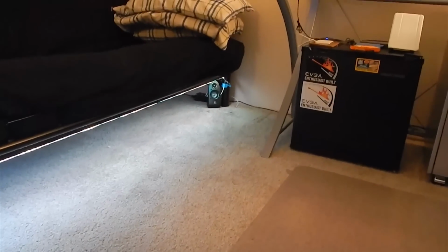So this is another new note right under the futon. We actually have the old desk lights that I put under here. They only go from that corner to there, but the little sensor is in that far corner, and I can go ahead and change it to do whatever.